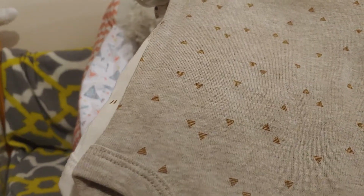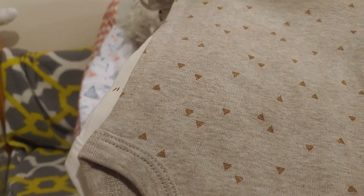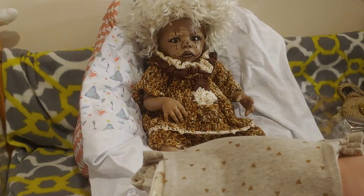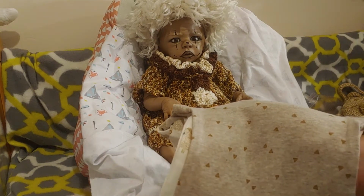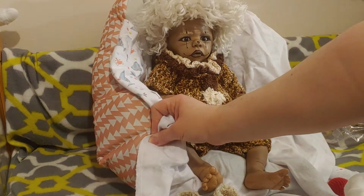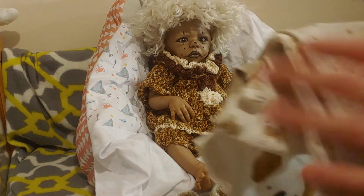And then the other onesie. Perfect. Look at this. It's a heather brown. I don't know what kind of brown to call it. And then it's got the little triangles, which he has on his face paint, of course, for the clown markings. And then he has them on the blanket. And then I got him this little bed that has them on there, too. So it kind of all goes together. And they're kind of brown. Maybe kind of coppery looking.